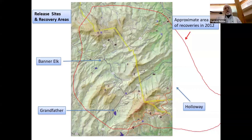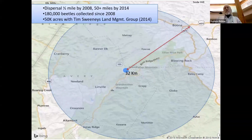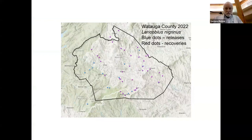We had a half mile by 2008, 50 plus miles by 2014. I have collected 180,000 beetles in this area. And I put a lot of them out on the 50,000 acres that Tim Sweeney's land management group, Woodland Restoration Incorporated, manages, and I started with them in 2014. I've been working with them for 10 years now, or actually maybe probably 2015.